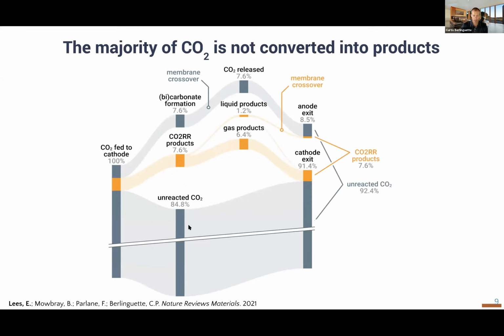Okay, and we put together this Sankey diagram just to drive this point home. So you're feeding your electrolyzer with CO2. Again, you got 85% of that CO2 isn't even reacting with anything. So you've got these low CO2 utilization rates. And then the CO2 that does react, half of that ends up as bicarbonate. And then you're left with a pretty small fraction that ends up as your CO2RR products. And so these are just some of the big challenges that we need to address as we build out these electrolyzers.